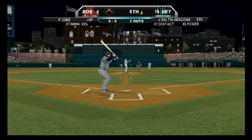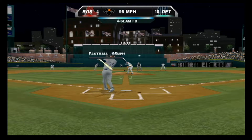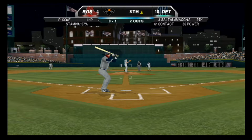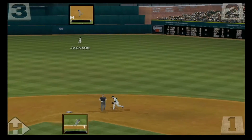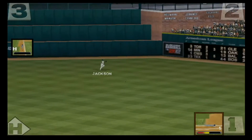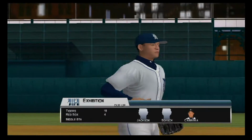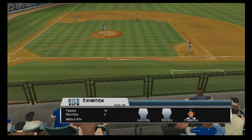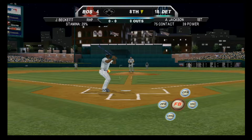Jared Sutherland. Swings on that first pitch, misses the fastball. 0-1. Here's a swing and a drive, deep center field. The dive, and he's got it. What a catch! The Boston Red Sox get no runs on 1 hit and leave a man at second. 18-4. The bottom of the 8th inning.